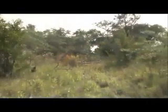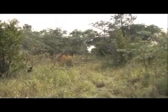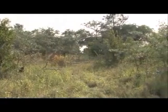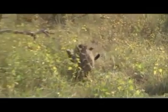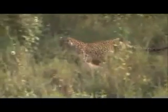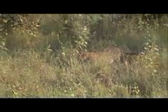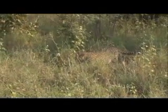There we go, she struck. They scattered. She's got one, and she's bringing it back here. She's got one. She took a youngster. Well done, Karula. As I say, we didn't. Wow, my heart is beating. She's taking it to this marula tree behind us. She probably scouted the area out quite well already. This is going to bring a hyena probably.